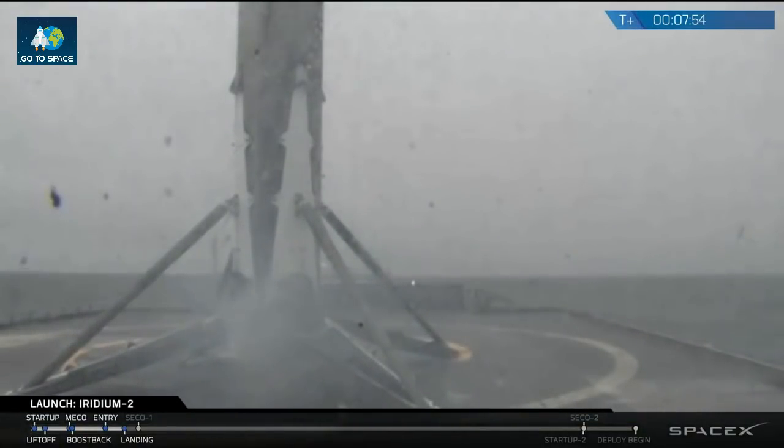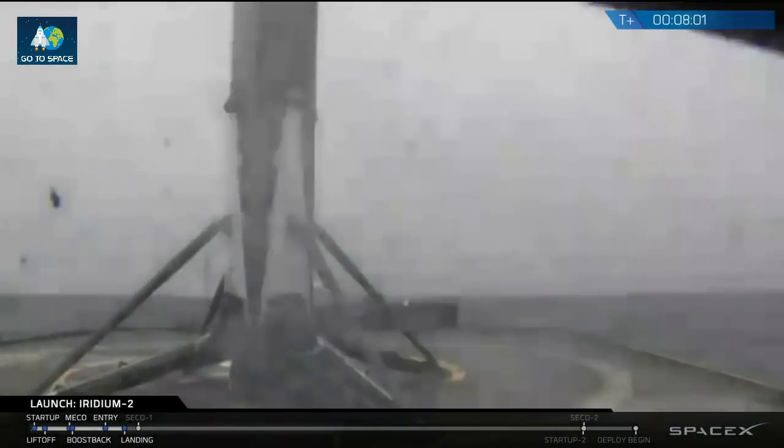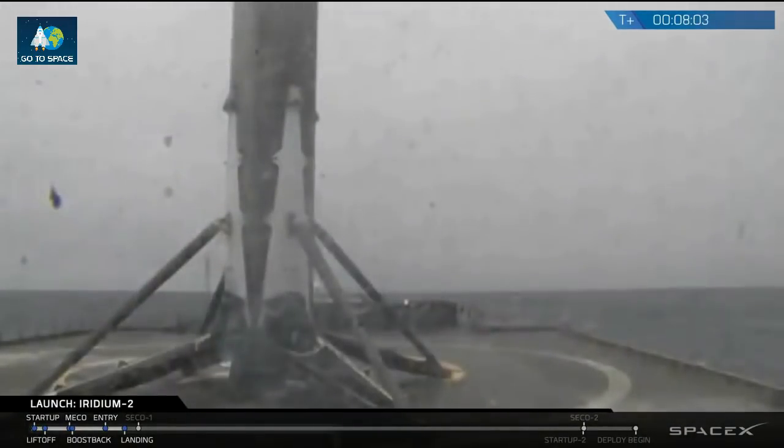Stage 2 power telemetry remain nominal. And you can tell by the cheering in the background. First stage, Falcon 9 landed. Flight 38 has landed on Just Read the Instructions.